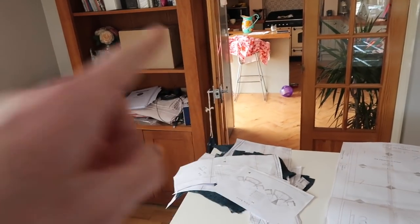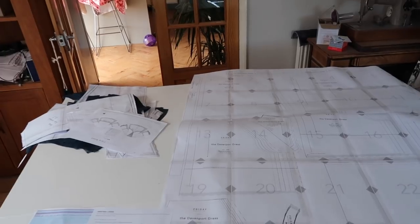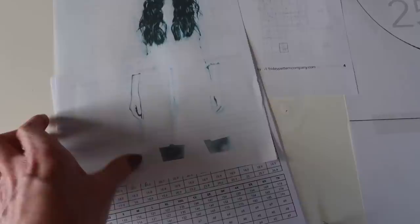And I'm going to get that cut out, and then we'll get the fabric, which is just over there in the kitchen, that needs pressing, and then hopefully I can get this cut out. I am going to need to make some adjustments. I think I am probably going to lengthen the bodice pieces by an inch. My printer needs new cartridges, as you can see, because it's not printed out very well, but the dress does hit above the knee.